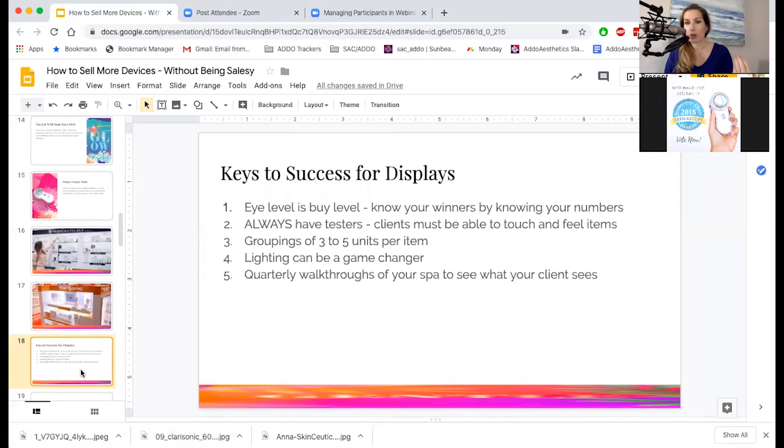And just remember that quote from Ghada, you eat with your eyes first. So you want to have that 80-20 rule with your displays. You want to make sure everything's clean, straight, in the proper groupings, just really taking in what that client is experiencing from the time that they walk into your spa. So super important to do that. Super important to take note of what it is that you're seeing and what needs to be updated and changed.